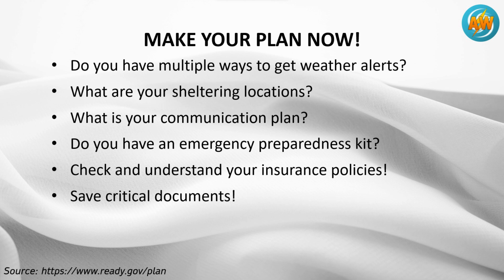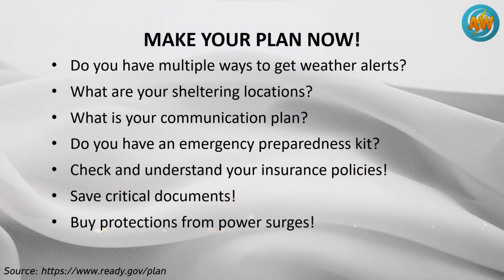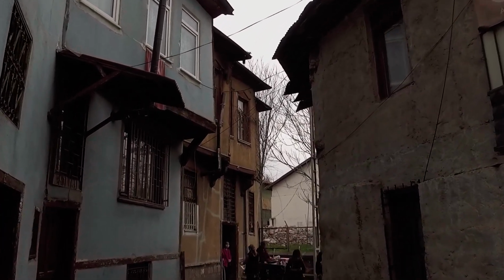During a thunderstorm, severe or not, lightning tends to be a hazard. Be sure to buy surge protectors, lightning rods, and things of that nature to protect your home from power surges, so that your appliances and electronics don't get broken from the thunderstorm. Be sure to plan with your neighbors. That way, if one of you gets injured or something serious happens, the others can be there to help. You also can encourage other people to make a plan by leading by example.